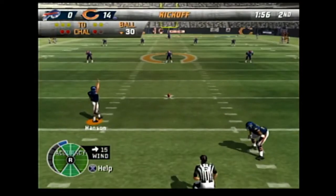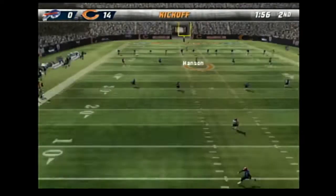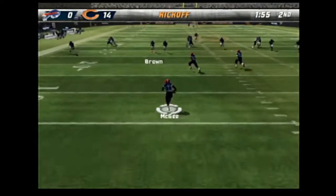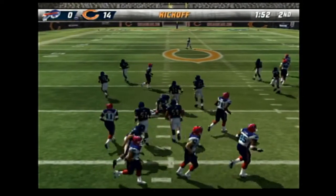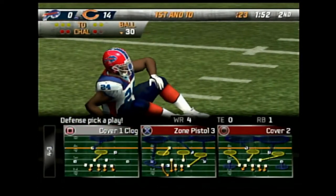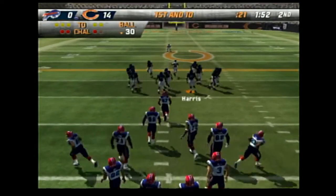Pants in to kick this one off. He got all of that one. From the three. The Bills don't have much time as they start their drive at the 30-yard line. Give this one a try. Ball on their own 30.